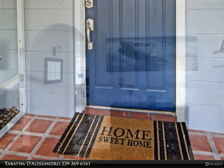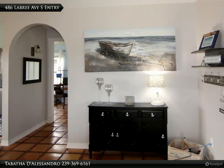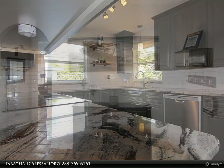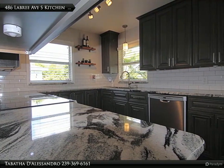Move right in and begin enjoying the exquisite kitchen, and just wait until you step into the amazing master shower for the first time. And did I mention it comes furnished? All that you didn't even know you were looking for is what you get with this rare find.